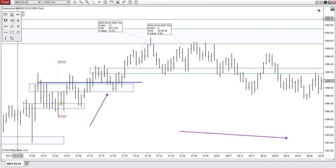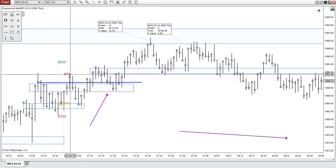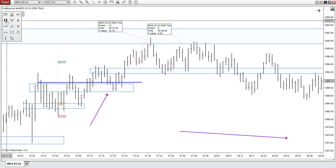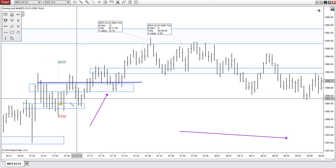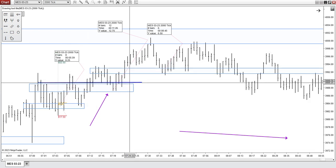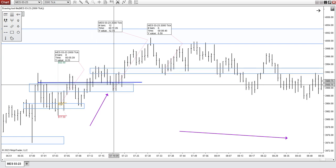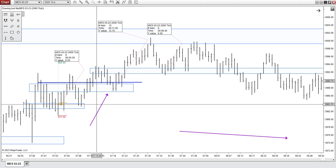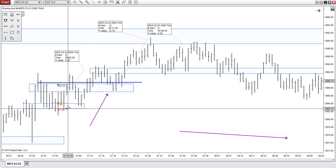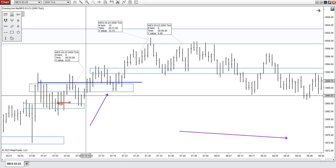Right? Wait for that. Oh shoot. Wait for that impulse leg to follow to break that pressure cooker. It breaks it here. Getting 8 ticks. You can take your money, sit back, wait for the next one. Or as it breaks through there, you can then move your stop up to break even and just take the risk off after it clears here.